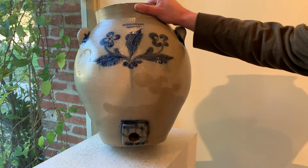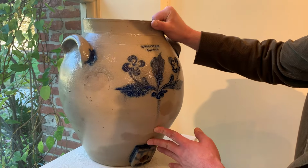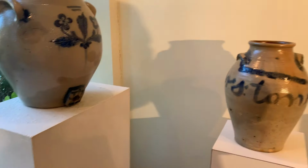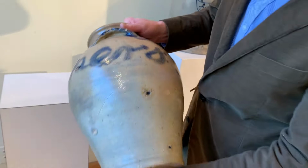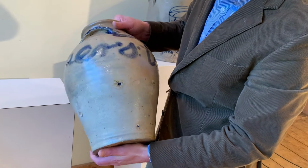But the idea that it's a cooler of an extraordinary size with really nice incising makes that piece special. This is the best example of Cushman stoneware we've ever offered, by far. It's just a wonderful example.